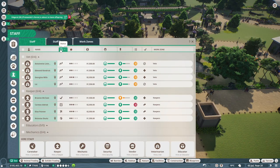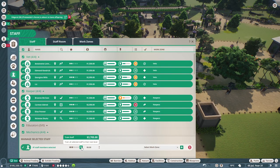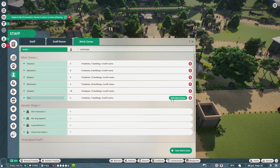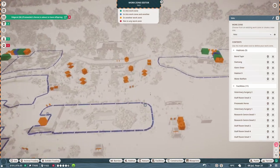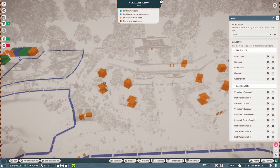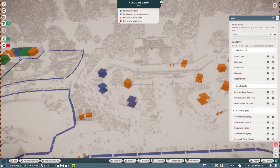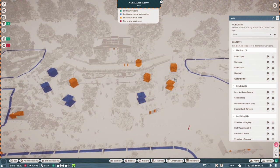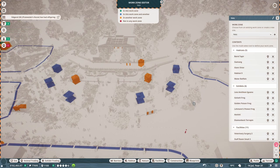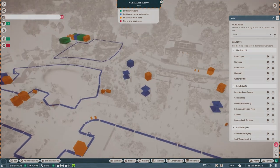Let's have a look at our staff. Oh, we'll put in some educators as well. So we're going to train our staff up, and I do just need to double check the work zone for our vets and make sure that they include the exhibits, because they do actually go and have a little look at them. So 1, 2, 3, 4, 5, 6, there we are. Because they do actually go and have a look at the exhibit animals to make sure that they're all okay.